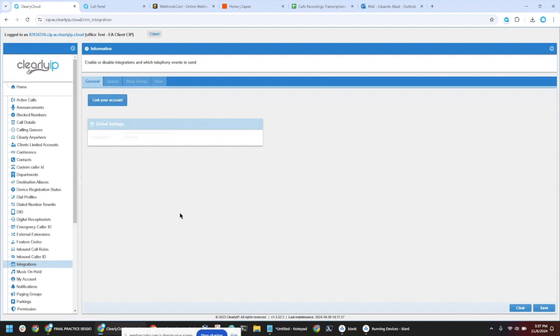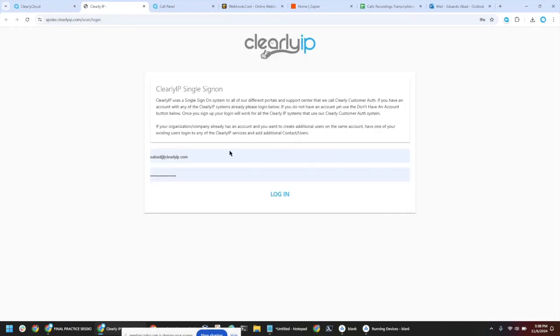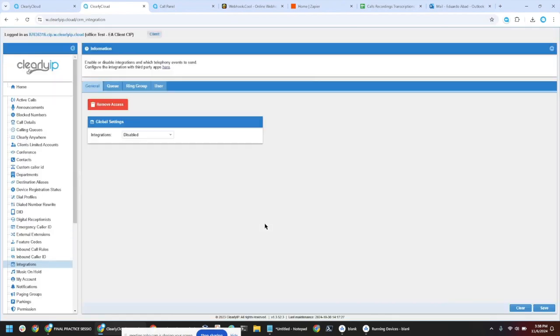This is where the admin will enable the integration. So the first thing will be to click here to link your account. This will bring up this window for Clearly IP single sign-on. You just log in with your single sign-on credentials of Clearly IP to enable the Spoke integration with that instance. Once that's enabled, as you see here, you are able to enable the integration itself for this instance.